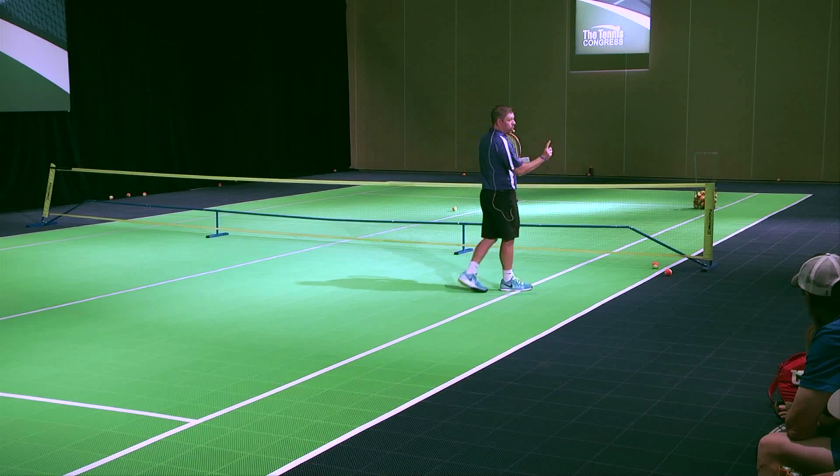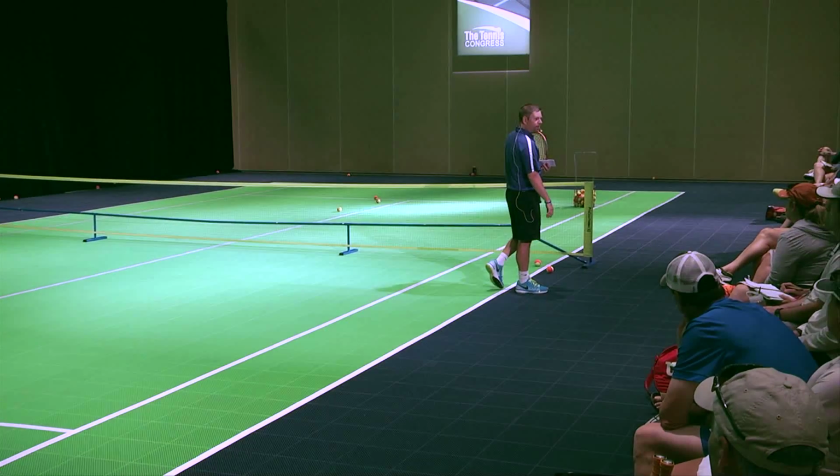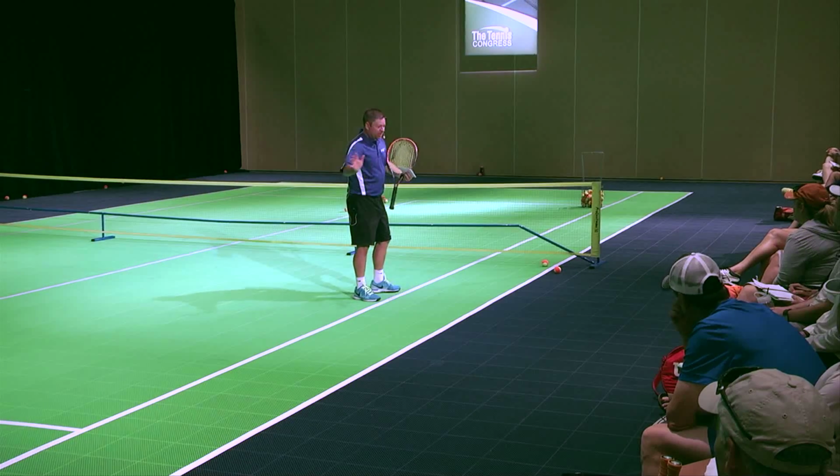So try to do that if you're one of those that use the ball machine before your league matches. Not a good idea. Like yesterday, I hit so well. Then I played today, and I was horrible. Because it's this ball that's like in here.